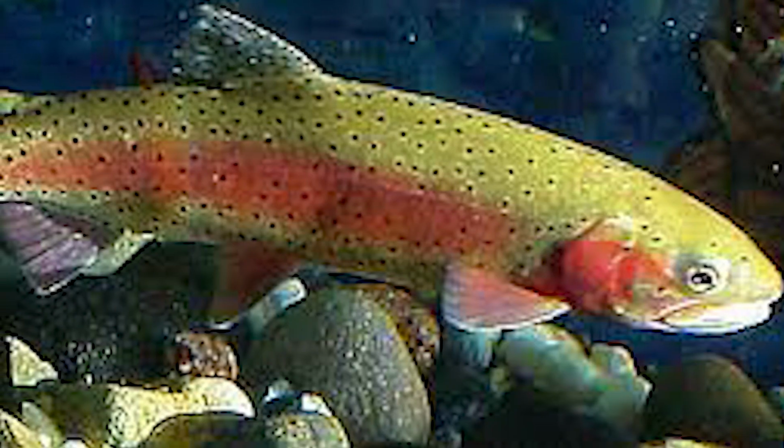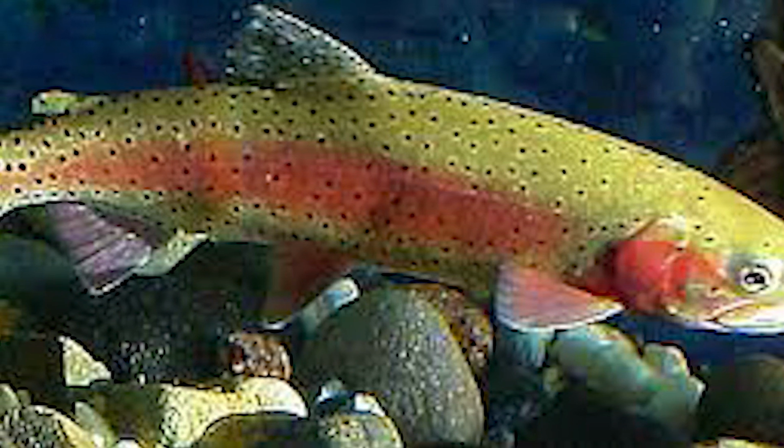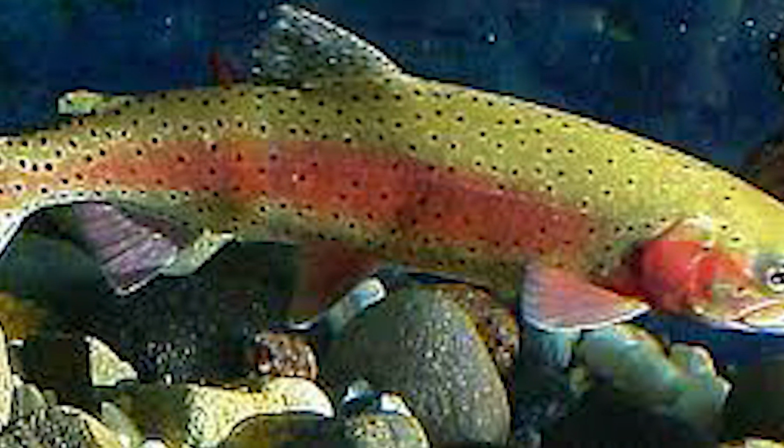You could have a rainbow trout, you could have a cutthroat trout, or you could have a hybrid that looks a lot like a rainbow and has a little bit of cutthroat in it. But you can see these fish are really distinguished by the red marks underneath the gill plates of either one, which look like a cut throat.